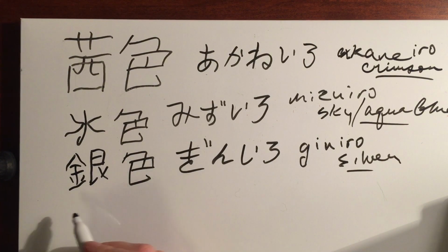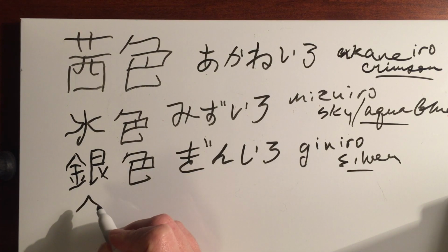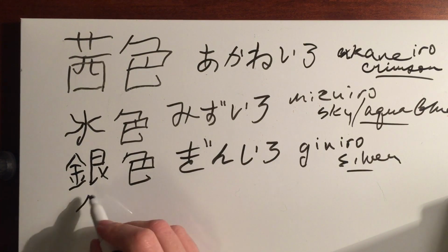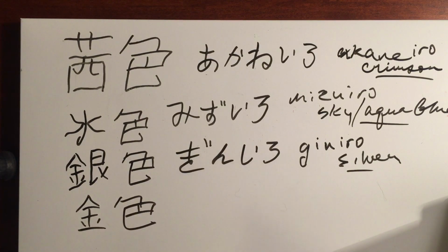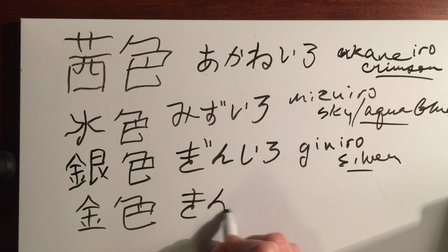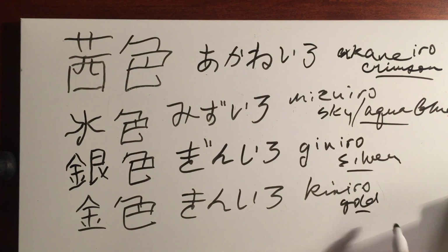Okay. We gotta do gold. Okay. Well, basically, gold. I'm gonna guess. Okay, so let's make sure I write this correctly. There we go. Gin. Sorry, kin, iro. So, silver is gin, gold is kin, because the king has the most gold. Get it? And guinea pigs get the silver, because it's in the ground. Unlike gold, which is not in the ground, because I said so.